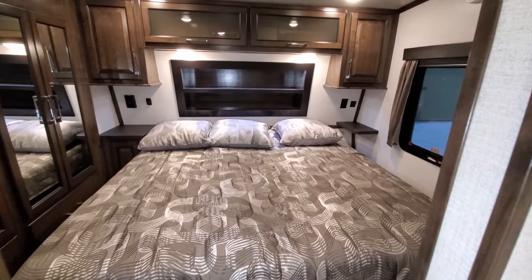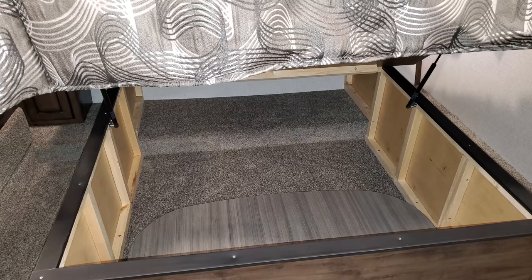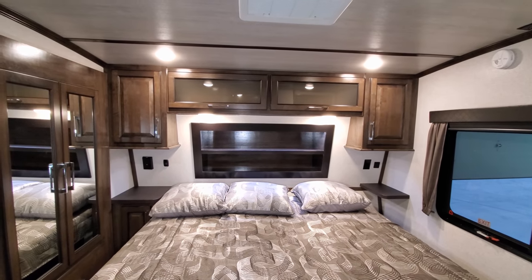You have a camper king bed. Now this bed does raise up, so there is storage. You can also see a little table down there, which goes back to the garage area, or you can set it up in front of one of the couches.